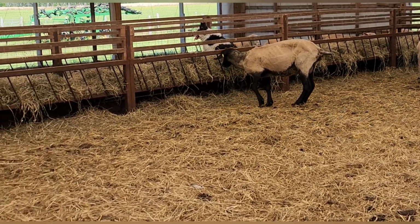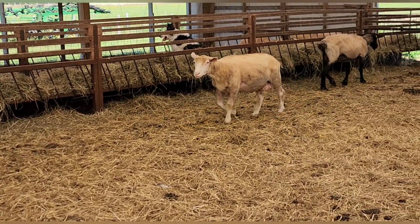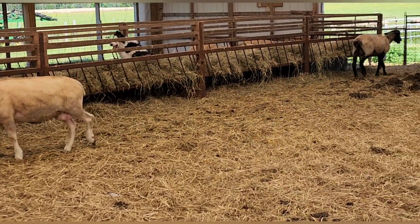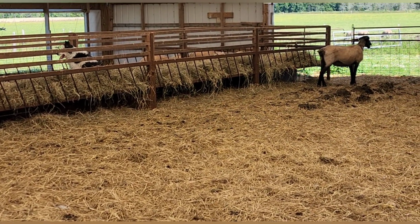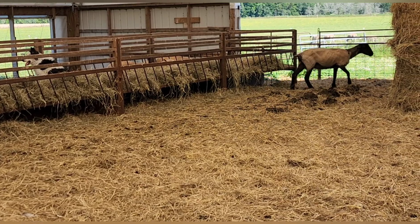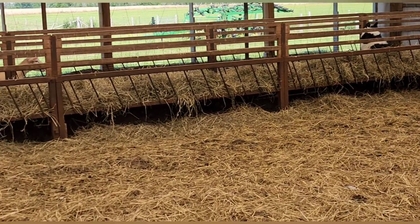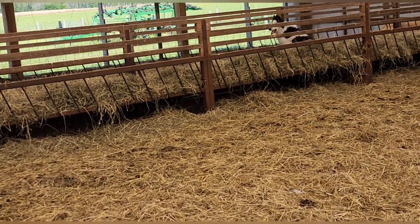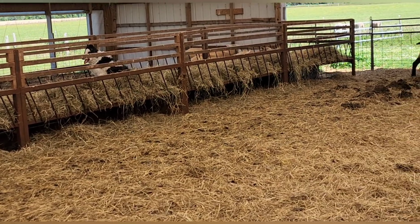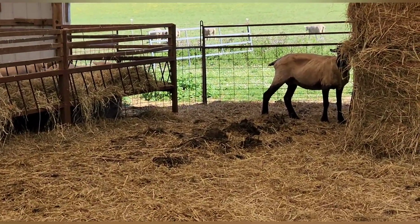But she's eating away from the group, because when they're thinner like that, they can get pressured at the feeder, and others will realize that she's weaker and they'll knock her out of the way. So she's smart enough to stay back, and she's got a lot of space. And if you notice, she had a little bit of runny poop there. That's from the glycol. It's just flushing her system.